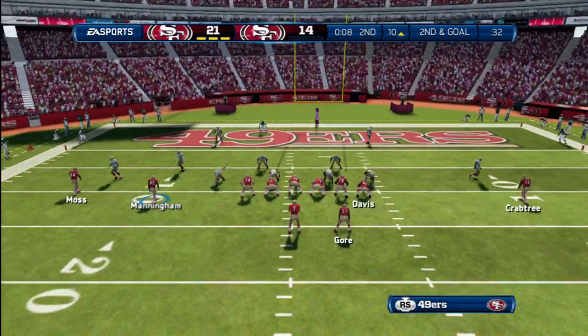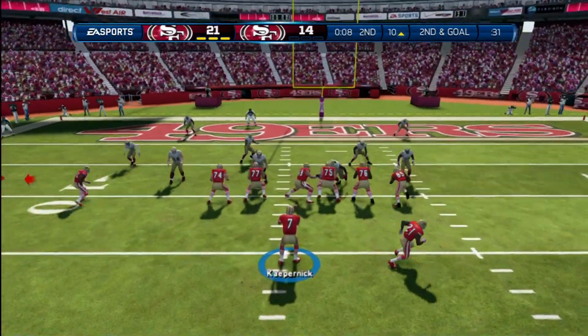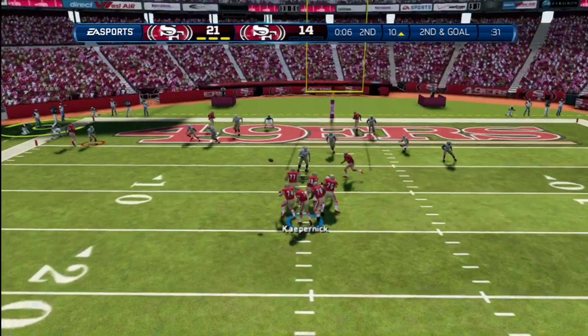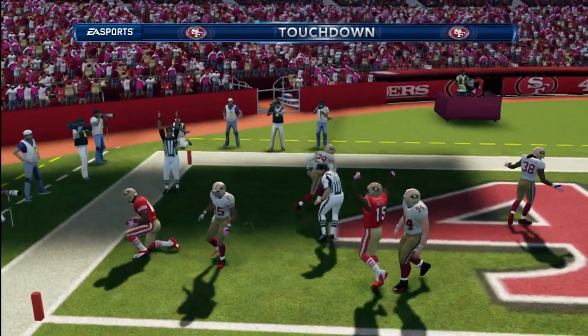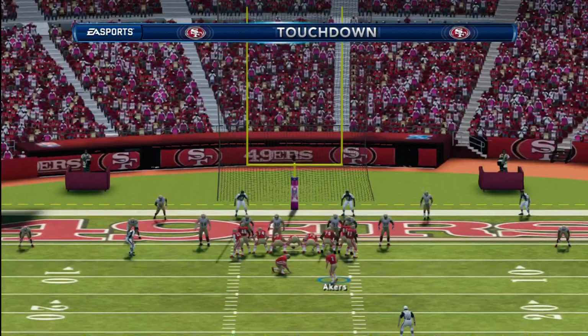The offense heads to the line for the 7th play of the drive. The quarterback's hollering out instructions. Looks to his left. Makes the grab. Touchdown. Well, that score ties the game up.